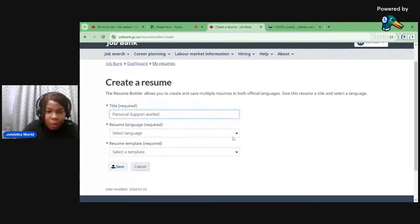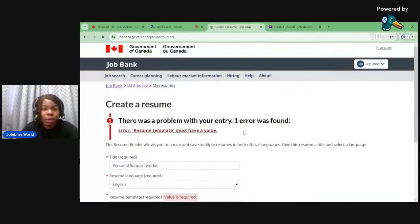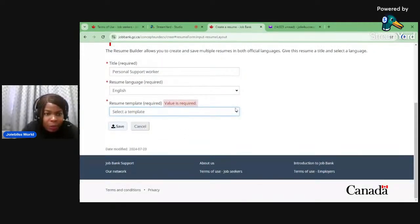Then resume language required. I'll be putting English. Then, like I said, there are two types of template: the traditional and for the youth and recent graduates. So I'll be selecting the youth and recent graduates. There are those that don't have plenty years of experience yet. So there was a problem with your entry, one error. Okay, say it must have a value. Value is required. So let's go.